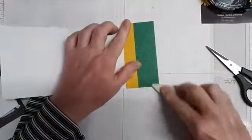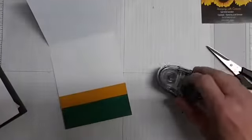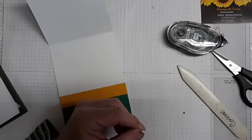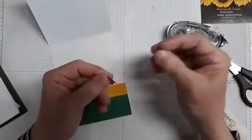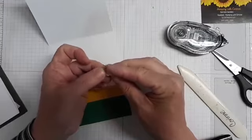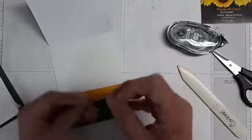And burnish those edges well. Inside, I'm going to put the little butterfly I took. I'm going to take a glue dot. I use the ones on the roll just for the ease of classes and videotaping. The ones that you get from Stampin' Up! are fine. They work just as well.